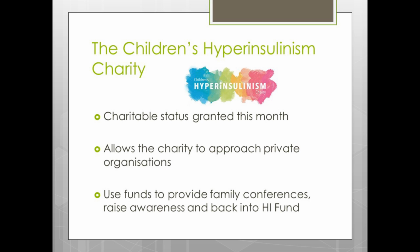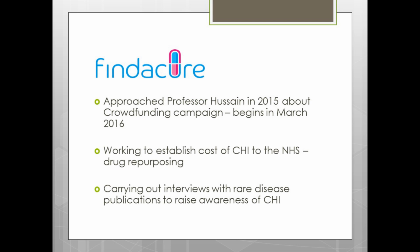What we also are planning to do is any surplus money will just get fed back into the research via the HI fund. Findacure approached Professor Hussain last year, and this year we're going to start a crowdfunding campaign on the 27th of March, possibly, which is a way of fundraising over the social networks.